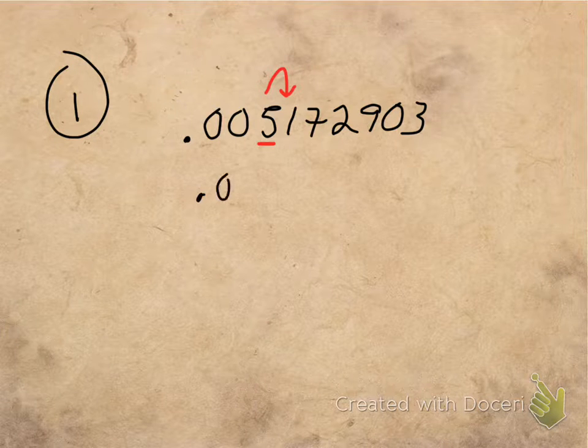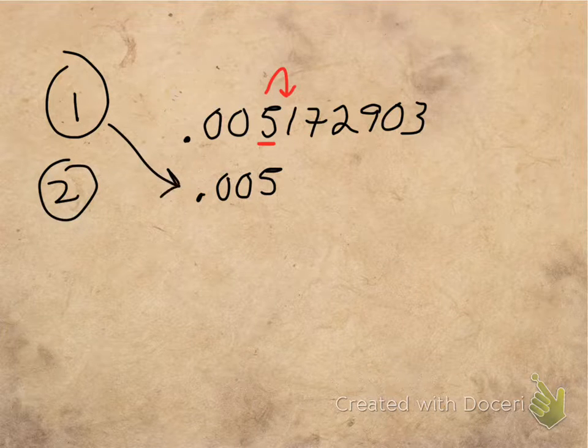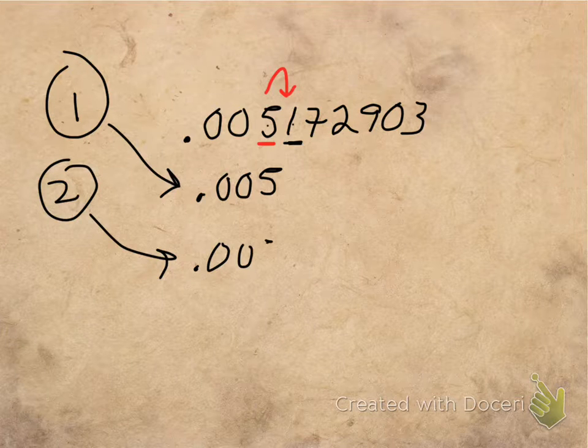So my final value for this is 0.005. If I looked at this and I was told I could keep 2 sig figs, so that's rounded to 1 sig fig. I go 1, 2, and I get 0.0052 because I'm now rounding that based on that.